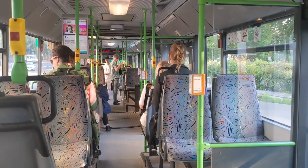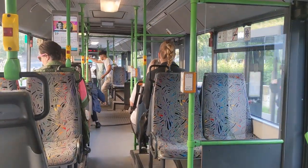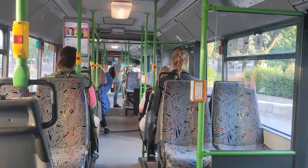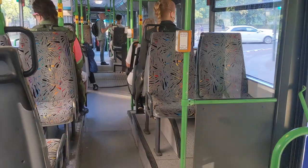The bus is only half low floor. It's low floor at the front. That's why it can also take a wheelchair on board, but the back doors have steps.